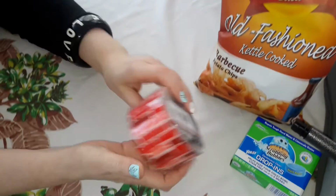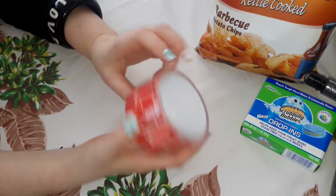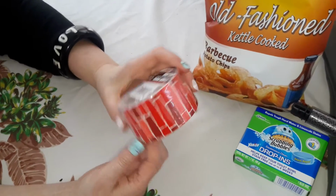This was the only cute duct tape they had, and I think I've had this before. It's kind of cute. It's brick. So now I have three rolls of duct tape. I'm good.